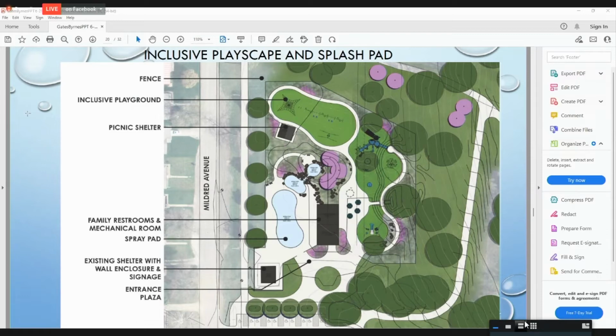They can go with them, but they can even sit at the gate if they'd like to make sure that their kids are safely playing in the space and not having to watch them every moment. We found that really to be helpful for parents in a lot of these types of spaces.